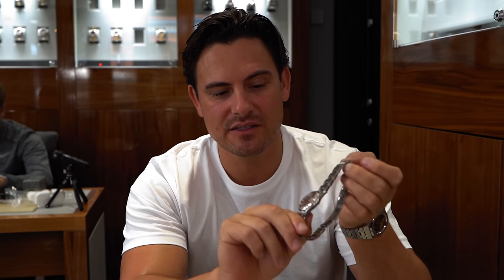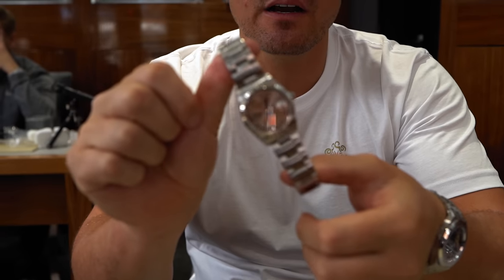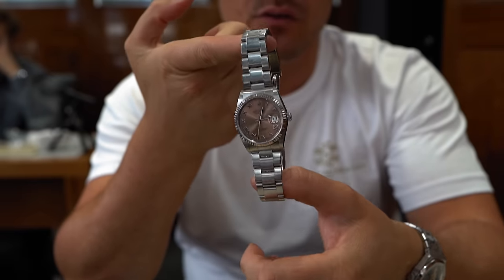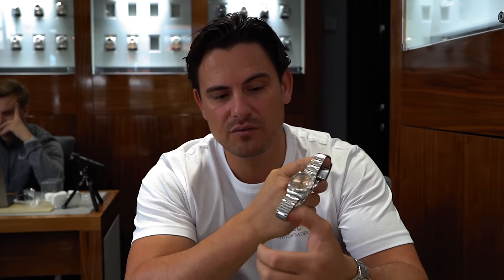Harry, she just sold a little Datejust on an Oyster bracelet, 36mm, with the salmon Roman dial and the fluted bezel, without papers. 2001 K series, reference 16234. So what happens to that watch before it gets retailed for a customer? We've just bought the watch for 3,250. As you can see, it's in quite bad condition. It's probably been worn quite a lot, it hasn't had a polish, and probably hasn't had a service. So it will be sent to our watchmaker, he'll service the watch, it'll be refurbed, and it'll come back like new, and we'll put it into stock and inventory. We'd probably look to sell something like that for around 4,500. Nice little watch.